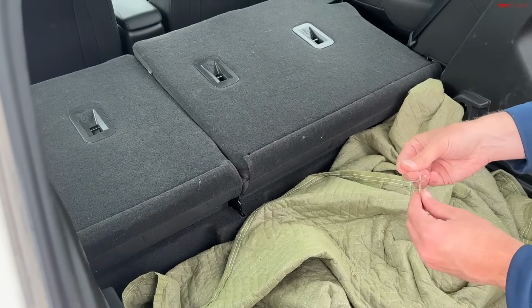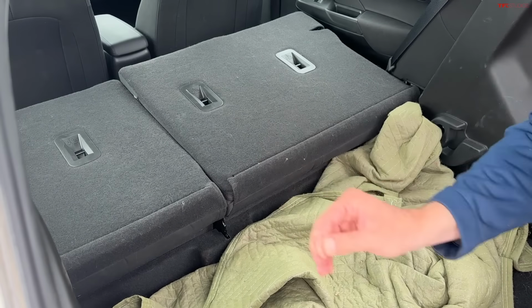And another downside is this cloth interior really captures every little bit of animal fur that you get in there.